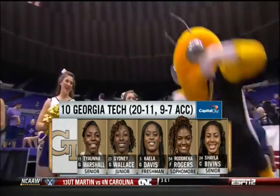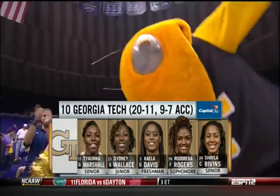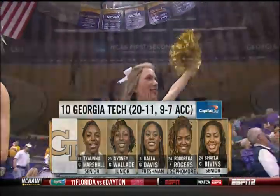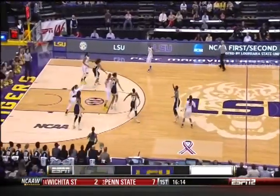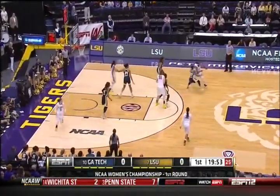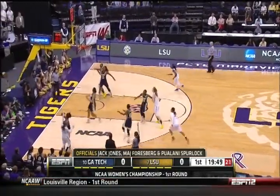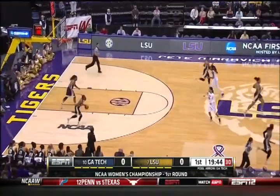for Georgia Tech. Point guard Sydney Wallace is back, with freshman Reggie Moncrief making her first start since February 20th, and LSU controls the tip. Moncrief's defense will complement that of Danielle Ballard and the senior John Kenny. Kenny for three from the corner to get it started for the Lady Tigers.